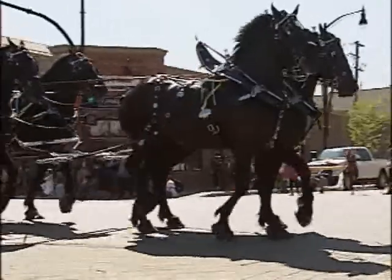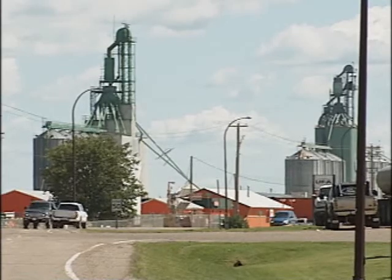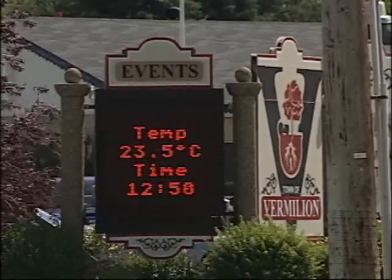Is this the first time you've ever been in a parade? Yep. And once it hit Main Street, it was obvious why. Yeah, this is like Christmas in Vermilion. It's bigger than Christmas, pretty much. For a farming town that's endured good times and bad, this parade has been a constant for 105 years.